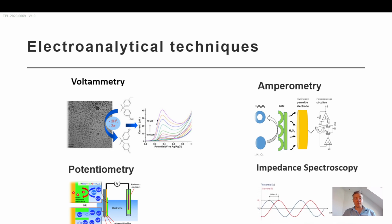And we'll also talk about impedance spectroscopy. Now, this is not something that's been used so much in commercial applications of, let's say, medical diagnostics, but I think it will increasingly be so. And again, it's the modern electronics that make this actually possible.